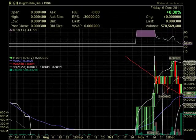RIGH, which is traded on the pinks. The last trading day, Friday, December 9, 2011, we had a last of 0.0003 on 578,569,408 in volume. So I'm going to go ahead and go through this chart here.